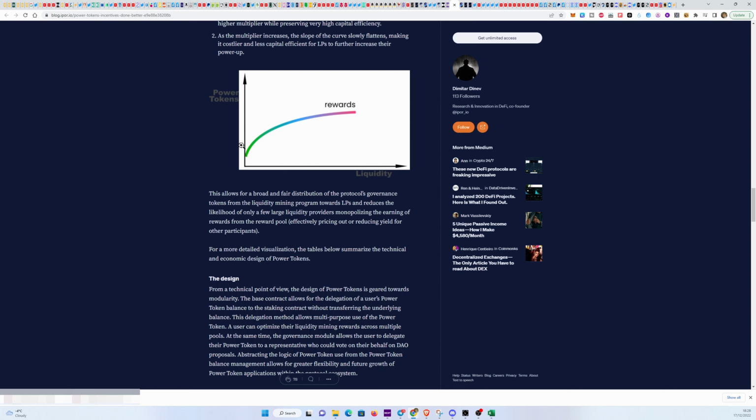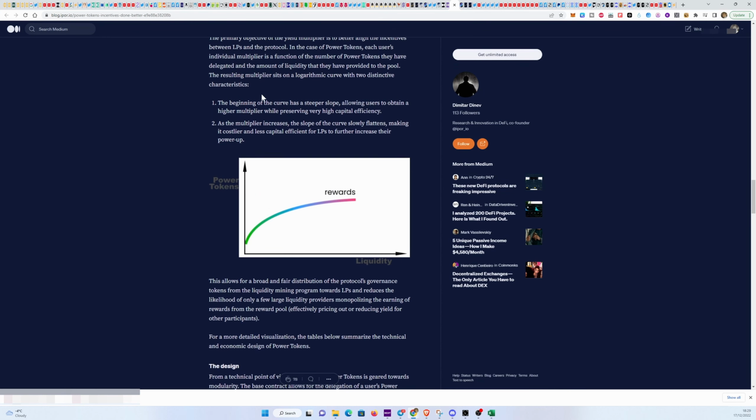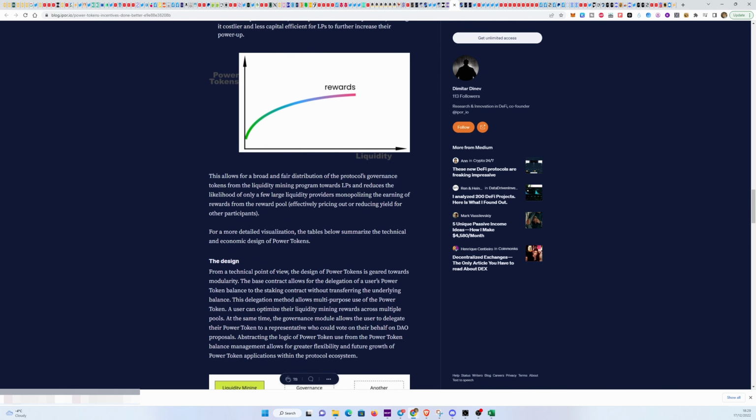So the more liquidity you provide, the fewer tokens you get per unit. It's not a linear structure, as in the more you provide, the more power you get. Initially it gives you lots of tokens, but then it gives you less and less tokens. So this is the so-called, what do you call this? Not exponential, but the opposite, the one divided by exponential, so logarithmic. It's a logarithmic curve, so the rewards actually decrease the more liquidity you provide. So it's kind of an anti-whale situation, okay? So this is the first interesting part.